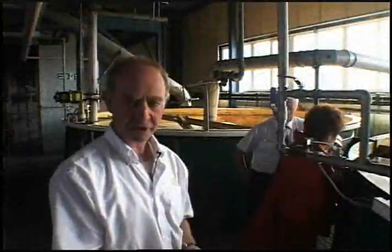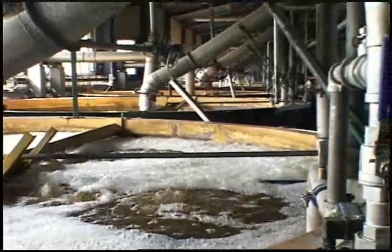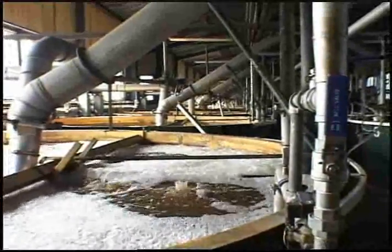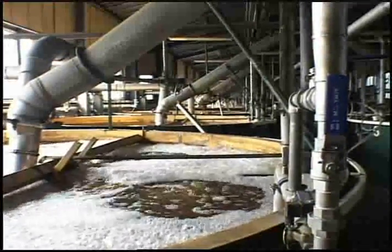This is a steeping process where the barley is quite dormant, and what we're trying to do here is encourage the barley to start to grow. We immerse the barley in water, and I suppose it's telling the barley it's springtime. Hey boys, it's time to wake up.